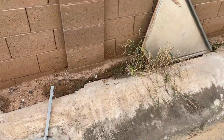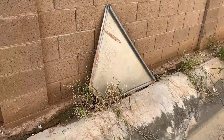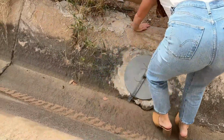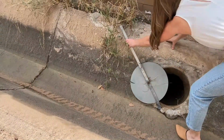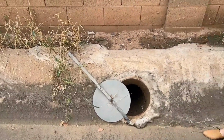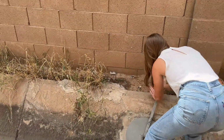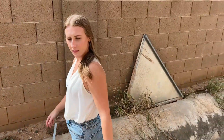And then there's a gate, which is that triangle piece. And when it's your turn for water, you put that in between you and your neighbors so that this area gets up. Emma's gonna try to open it for us. Push in. There you go. You open that up and then the water pours in there and actually floods your property. Thank you, Emma. Put that back up. And Emma is pretty strong, but it's not that difficult to do.